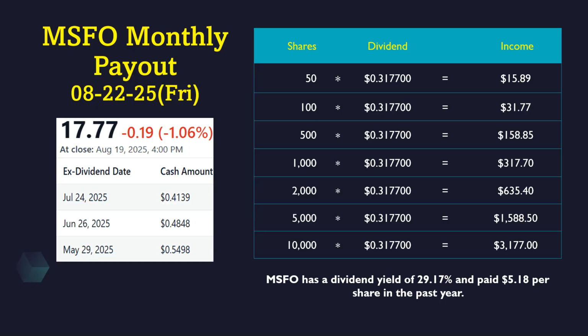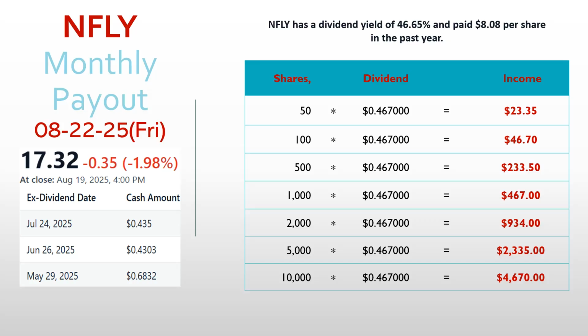Next, we have MSFO. Closed yesterday at $17.77. Previously paid out 41 cents. Currently paying out 32 cents. So 1,000 shares would get you $317.70, and 5,000 shares will get you $1,588.50.